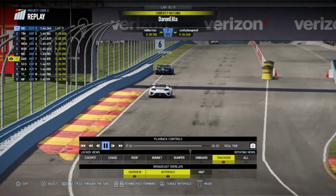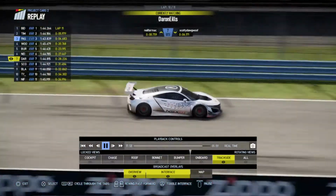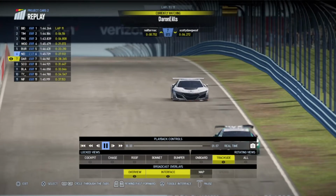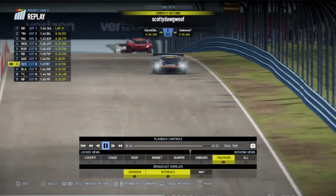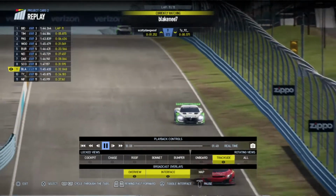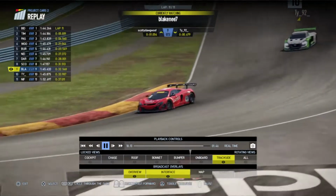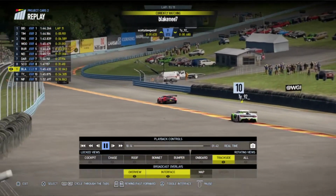So we're approaching the last lap of the race then. On to the last lap we go. It's Bidster from Tim, Pash in 3rd, Woo is 4th, Bert is 5th, then we've got Neil 6th, Darren in 7th, Scott is 8th with Blakeney and TY quite close behind in 9th and 10th, and Nifty Dark Ninja's in 11th. Will that order stay the same towards the end of the race? We've got the next 1.5 minutes to have a look and see.